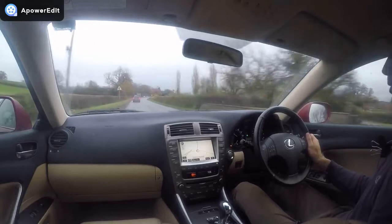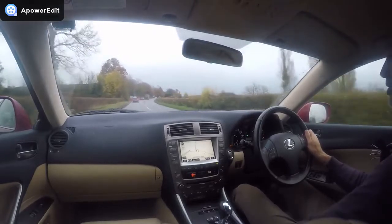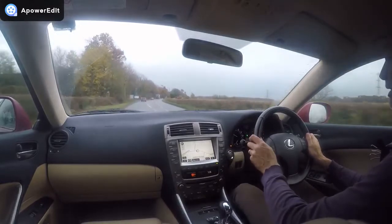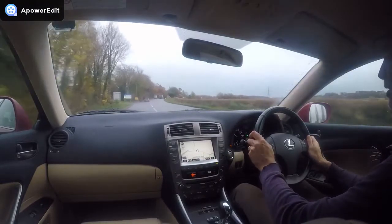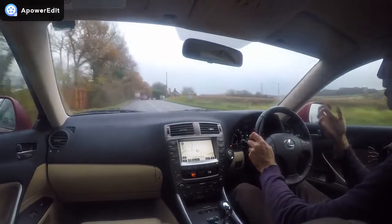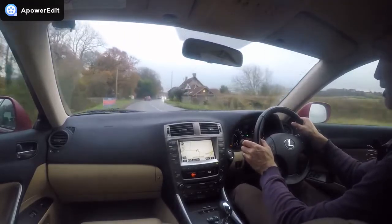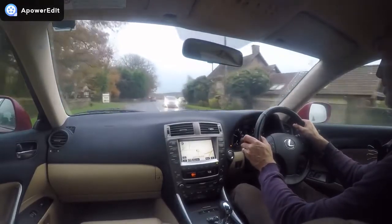Brakes on the car, just make sure no one's behind me at the moment, but give the brakes a good old shove. I'm not going to brake too hard because the brake pads on the front are actually quite new. I think they were an advisory on the last MOT, so I don't want to ruin them by braking too hard, but obviously it's a nice solid brake pedal. There's no vibrations or pulsing when you hit the brakes, and it pulls the car up nice and straight as well.